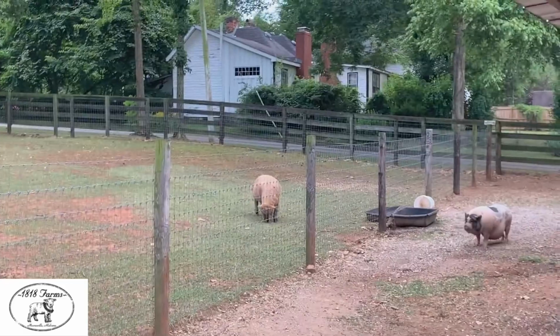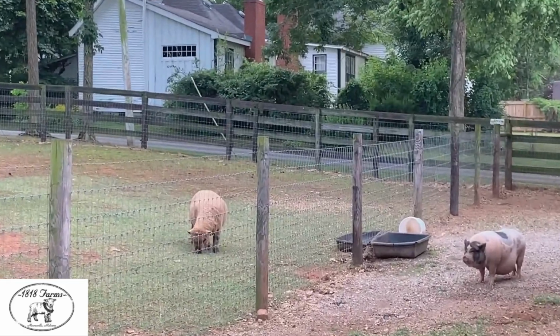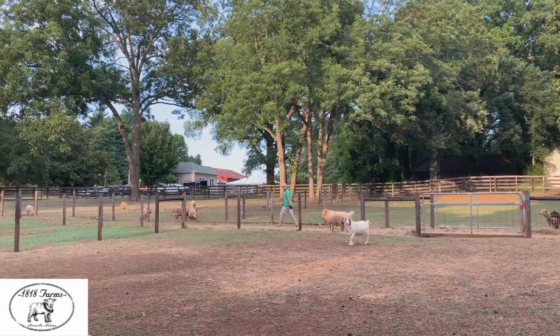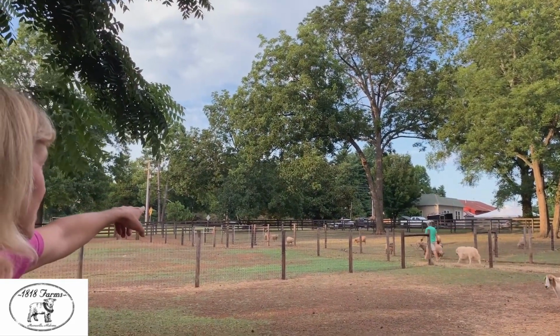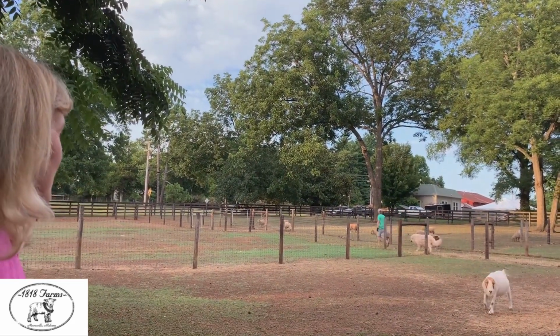And what's the pig's name? That's Clover, and then Mr. Riggs is somewhere around here. But Baby Girl's way back there in the back. I mean, she looks like a really big teddy bear. See her right there, the little bitty one? Well, and you can read all about Baby Girl on the website.